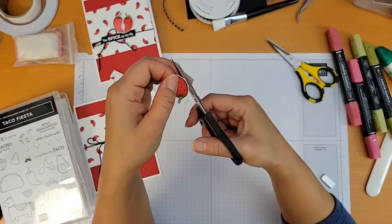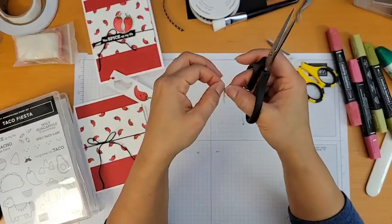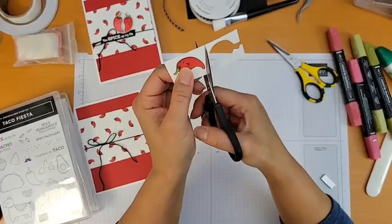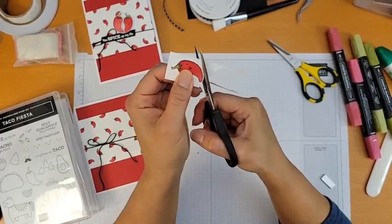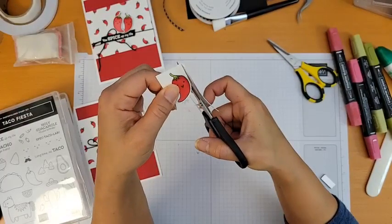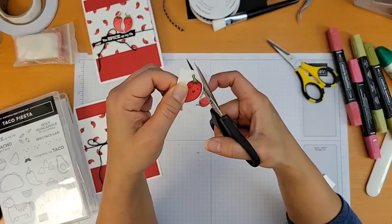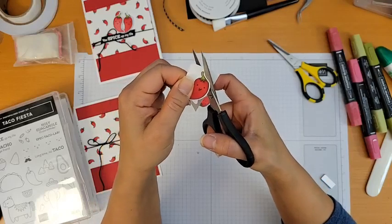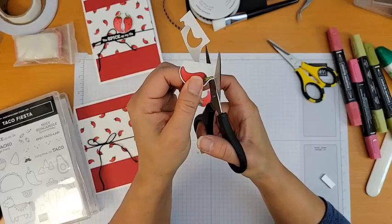I can see it's a little bit uneven here, so I'm just going to trim it down to, there we go. All right, there's one little guy. I'm thinking that maybe, oh, I think I know why that little face smudged. I think it's because I must have left a tiny bit of water on the stamp when I wiped it. I squeezed a little too hard, maybe? Don't know.